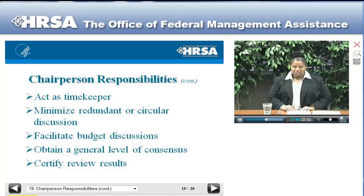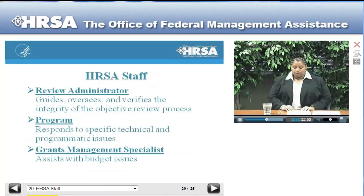The review administrator, known as the RA, oversees and verifies the review process to ensure that a fair, equitable, and objective review is performed for each eligible application. At the ORC, program staff and grants staff provide specific clarification to program policies and procedures and are available to respond to any questions or concerns.